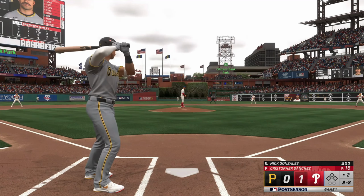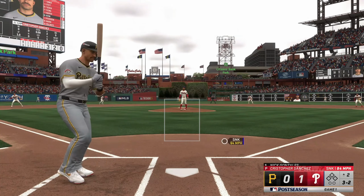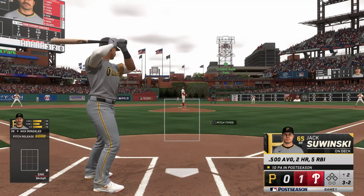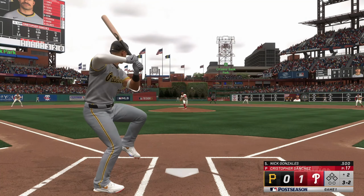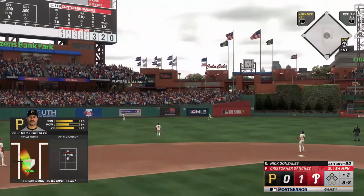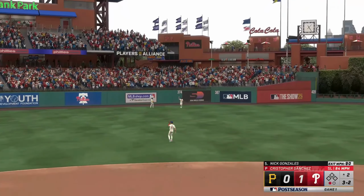Nick Gonzalez now here in the top of the second, where it's 2-2 against him. Sanchez delivering ball 3 well away. That's an easier take for us. And we've got Jack Sawinski on deck. Savior of the wild card series there. Sawinski overperforming like mad. I'm happy to have him right now, especially as this offense is not quite where I wanted it to be when we finally made the playoff run.